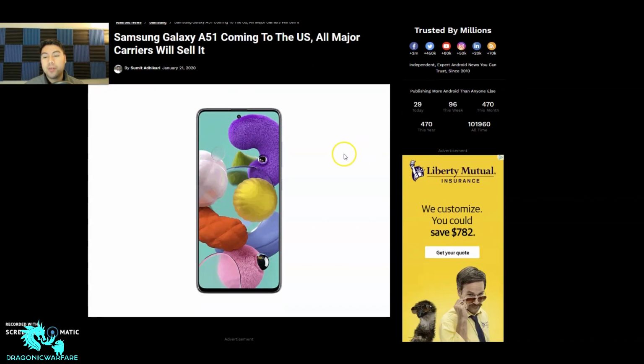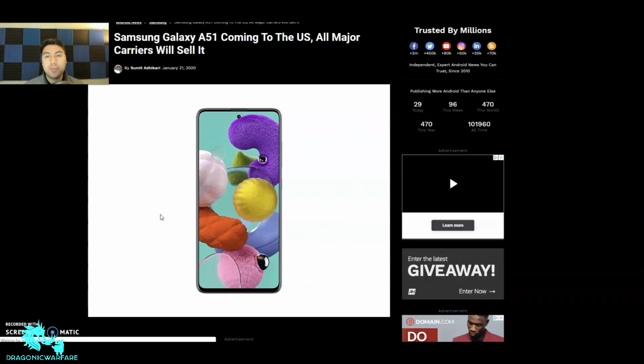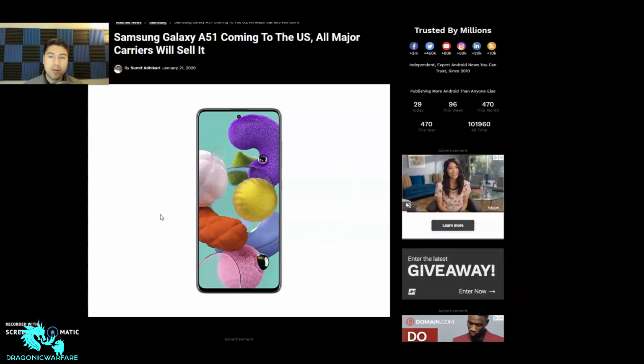Here's a picture of the phone. This is going to be the A51, so this is going to be a nice Samsung phone to add to the A series lineup that they already have, which is pretty nice. You can see here it does have a hole punch front-facing selfie camera, which is pretty cool. Reminds me of the Note 10 or Note 10 Plus, which is very nice. I actually have that phone and it's very good. But yeah, let's check it out.